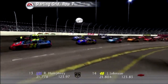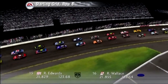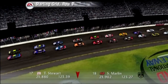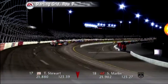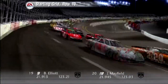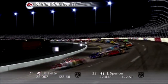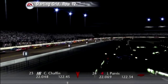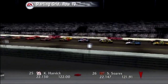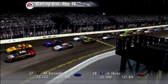In row 7 are the 131 car and the Lowe Chevrolet. Starting the race from row 8 are the 101 car and the Team Rusty Ford. And in row 9 are the Home Depot Pontiac and the Ganassi Racing Dodge. Starting in row 10 will be the Dodge Dealers UAW Dodge and the 19 car. In row 11 are the 45 car and the Target Dodge. In row 12 are the 16 car and the 4 car. Row 13 finds the GM Goodwrench Service Plus Chevrolet and the 137 car. The 14th row has the DeWalt Power Tools Ford and the 63 car.